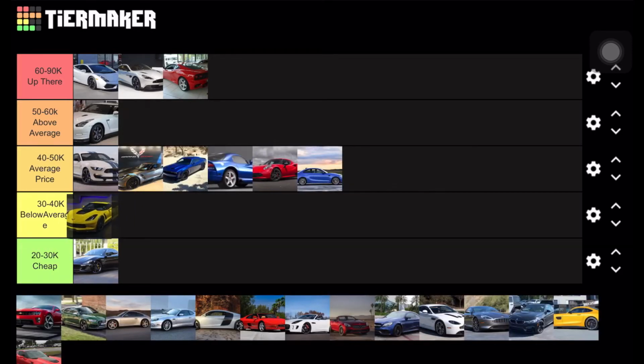And we got Stingrays. I think Stingrays are like 30 to 40. You can find them for 32. Like the Grand Sport, there's not much I can say. Love the C7 Corvette. Would love to be able to drive one. Been thirsty for one since 2014, and one day I hope I can get in one, drive one, and experience it. And I think I got this in the wrong place. No, I got that right. I think this is the perfect starter sports car for anybody. Better than anything you can find out there.